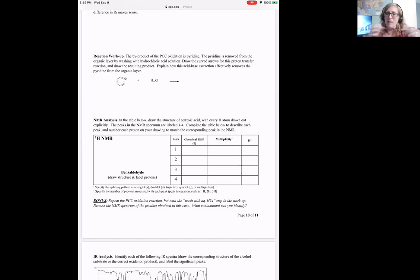So keep that in mind when you're trying to decipher those numbers and match them up and say, oh, this number is twice as big as this number. Well, that means if this is 1 proton, this must be 2 protons. That's what we're doing with those numbers.